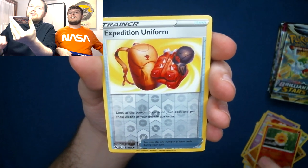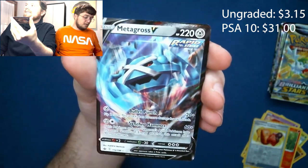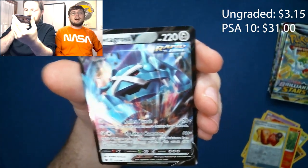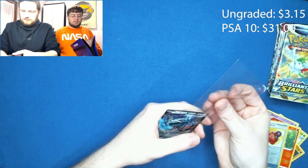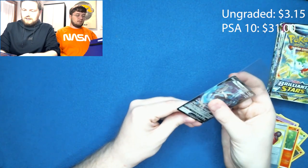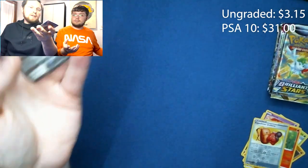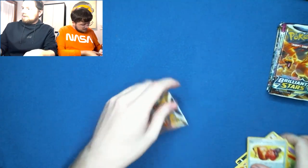Oh. A Reverse Holo Expedition Uniform. And it's Metagross V. Let's go. What a good pull. I love Metagross. One of my favorite pseudo-legendaries. What a beautiful card. Really like the design of that. Hey, our only Chilling Rain pack, we got a pull. Easy. Let's go. Next up, Brilliant Stars.